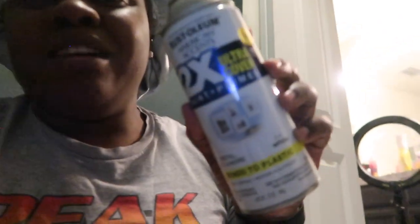So I didn't really want to buy white paint to fix the wall paint that got on the baseboards. So I decided to get some white paint. This is flat paint. This is the Rust-Oleum American Accents 2X Ultra Cover Paint and Primer flat white spray paint.